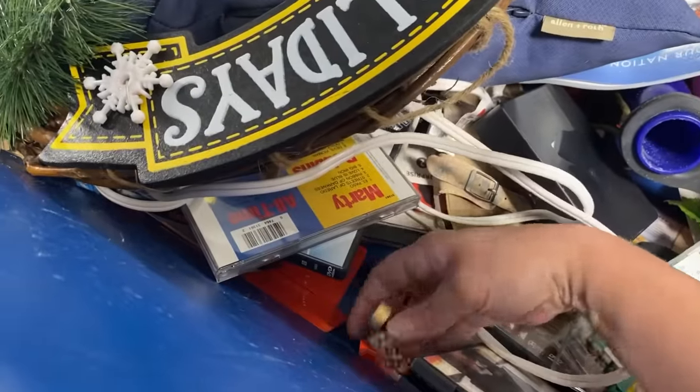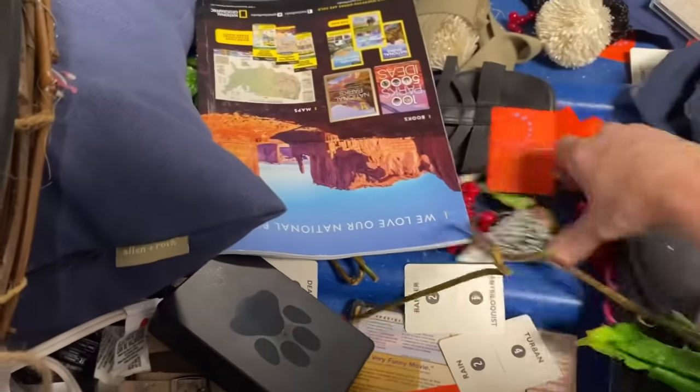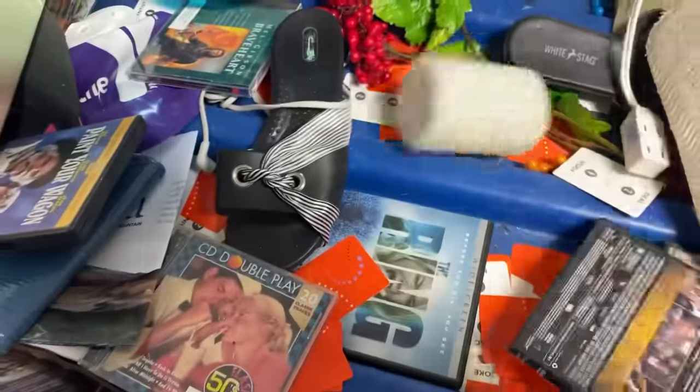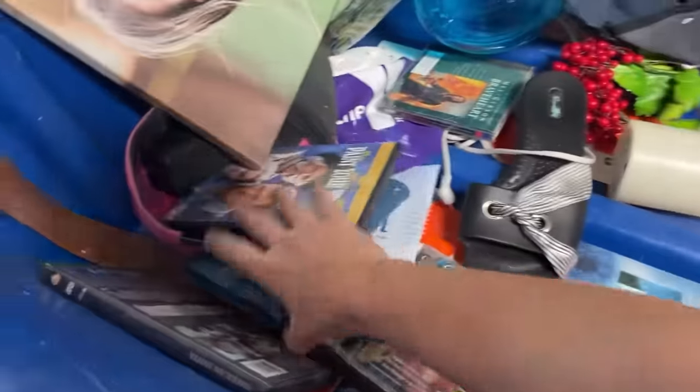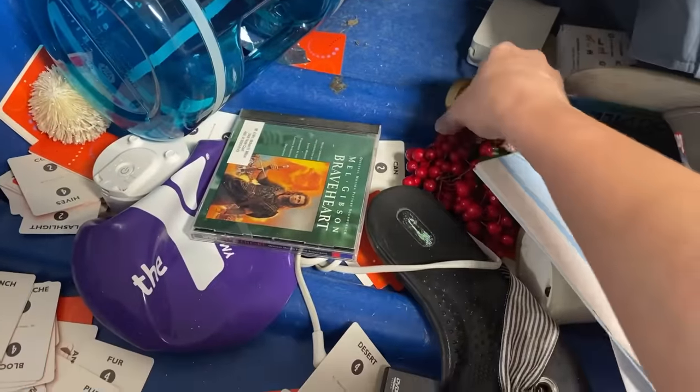Cool. Here's more. Those are perfect. Perfect to make assemblages with, like the perfect size. Oh, I missed one. I like the colors of them too.